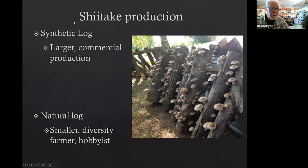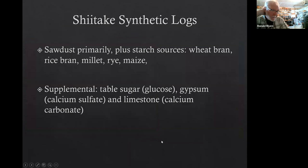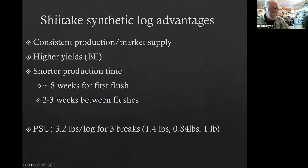And larger commercial is probably on the synthetic logs now, and natural, more of the diversified farmer, I guess you'd say, smaller farm. Here's shiitake inside versus the log outside. And shiitake synthetic logs are, again, made by kind of a recipe, if you will. And then, of course, here's the Penn State shiitake formula that they really prefer, again, at about 60% moisture. And the synthetic log gives a very consistent, much higher production.